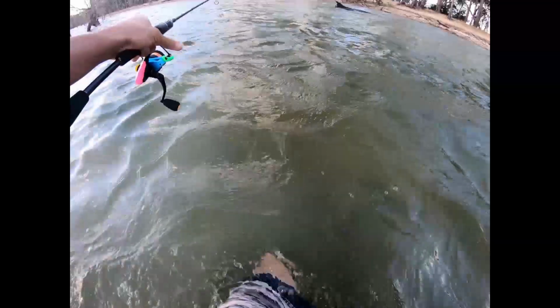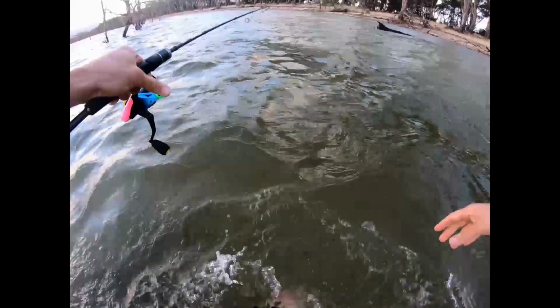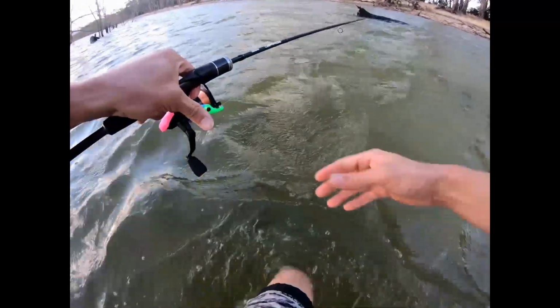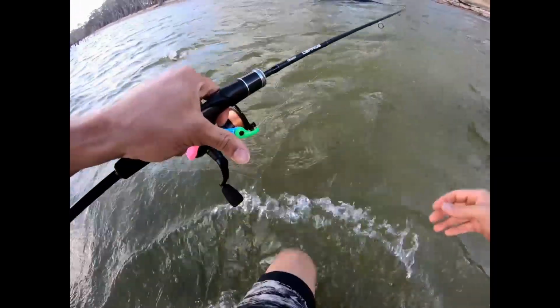Just saw the stripes there, and I'm gonna bring him into the shallows and land him. Oh, it's what it's all about. Big perch. It's probably pushing that 40 centimeter mark.